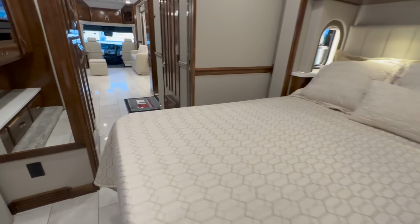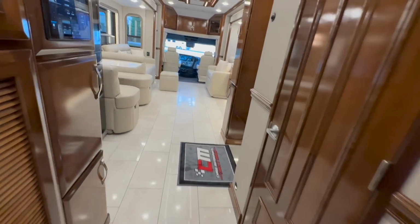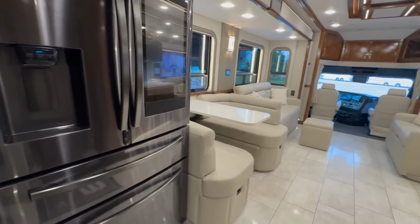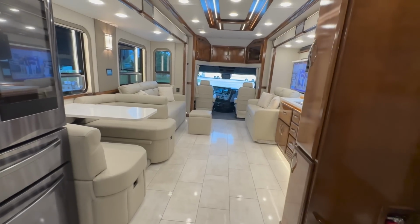150 gallons of fresh water under the bed. We talked about the lithium ion batteries, just trying to touch on a few big key points. 4 solar charging panels. Oh, okay. So I explained this in a video I did a couple days ago.